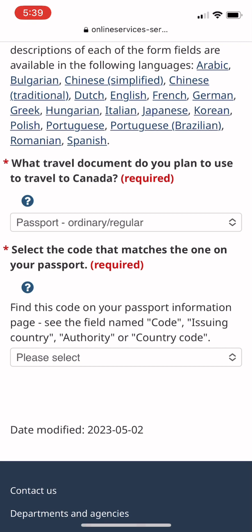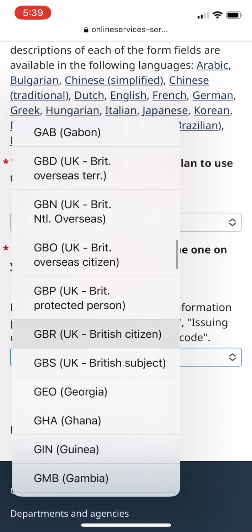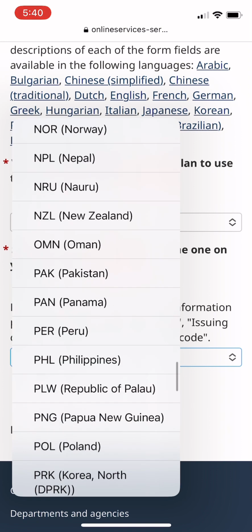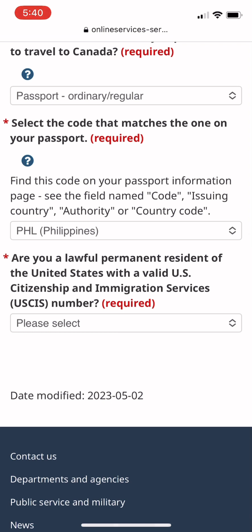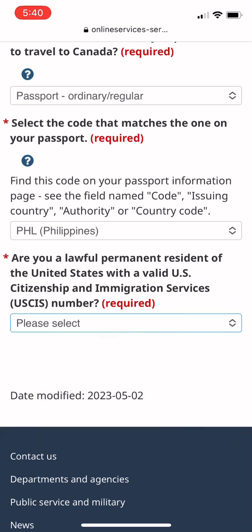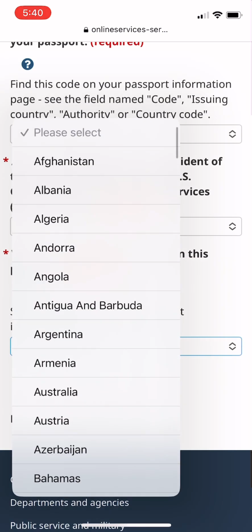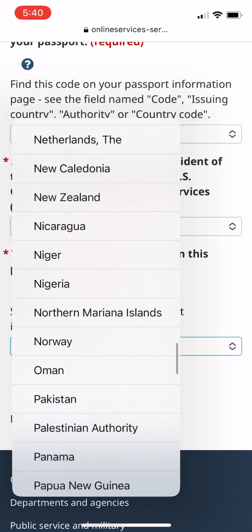And then select the code that matches the one on your passport. So the code is Philippines, PHL. Find the Philippines. Okay, are you a lawful permanent resident of the United States with a valid U.S. citizenship and immigration services? You can answer no if no, and yes if yes. What is the nationality noted on this passport? So, Philippines. They're asking about the nationality noted on the passport that you're going to use. So, it's Philippines.